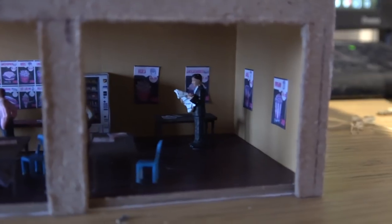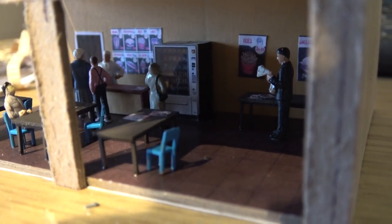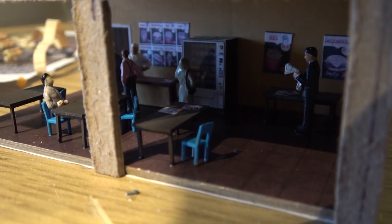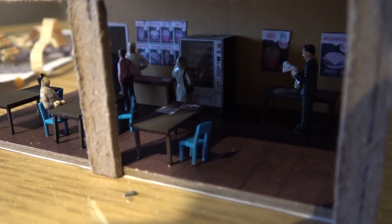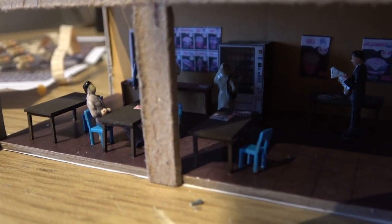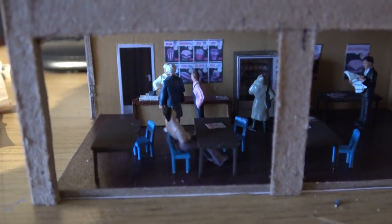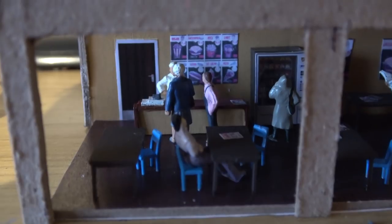This open area here is where the main door is to get in, and there's a combination of scratch built and kit built. The vending machine is a kit from Scale Model Scenery. The tables are the desk kit from Scale Model Scenery, but I've just adapted them slightly and left them as tables. And then the plastic chairs, I think, are from Keybury. Got a sprue with a few of those on. And then things like the counter and the menus and stuff, they're just scratch built using odds and ends.